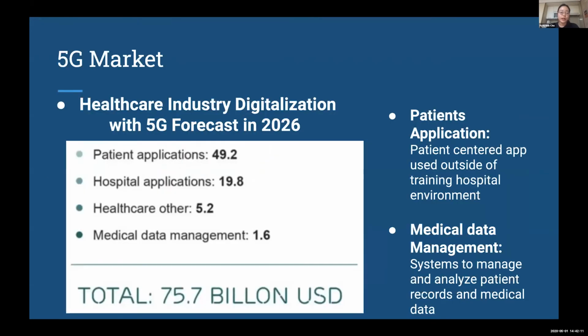The market we are targeting specifically is the patient application, like precision medicine and applications to monitor or alert, and medical data management, which works for electronic health records and real-time delivery data. The market is forecasted to be over $50 billion, which seems worth enough to initiate the innovation.